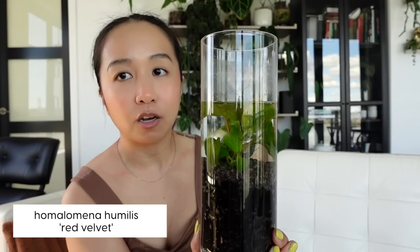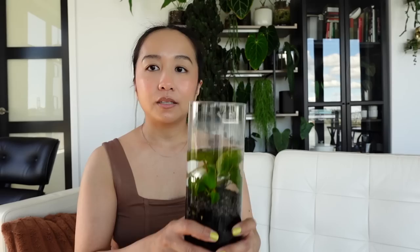Okay, this next one is one of my experiments for this year. And I was going to do a dedicated, and I will do a dedicated video on it, but since we're here, I'm just going to show you. So I'm growing the Homalomena humulus red velvet aquaponically. And all was well in the beginning. Honestly, I just felt like all of the leaves were unfurling correctly. All of the leaves looked really nice and healthy, but I don't like the maintenance on this thing.